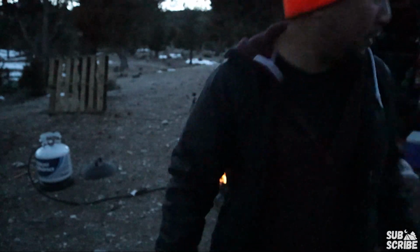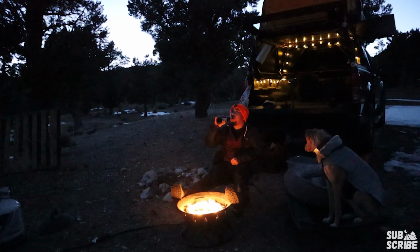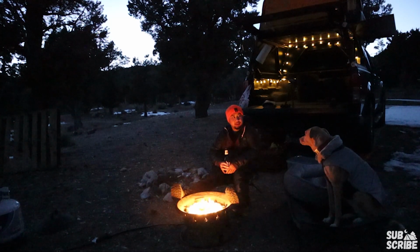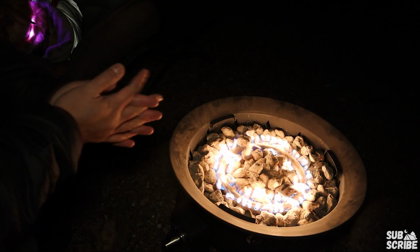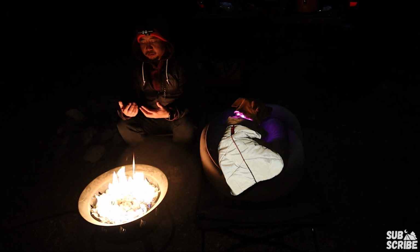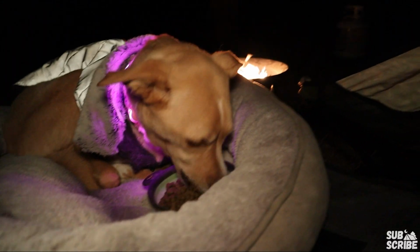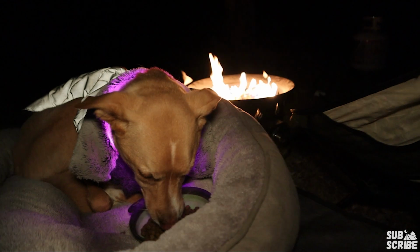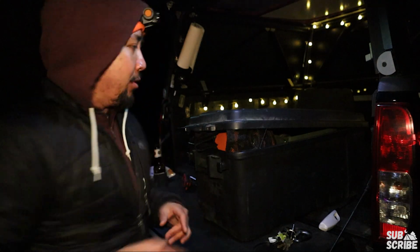There's always a fire ban out in Mount Charleston, Spring Mountain area, so I brought my propane fire pit. Man, it's getting cold. The desert has softened me. So we're testing a new heater tonight.